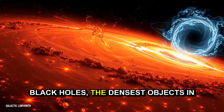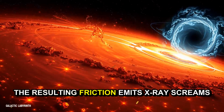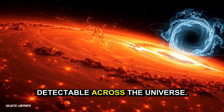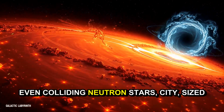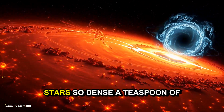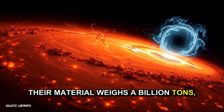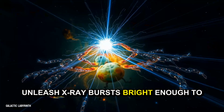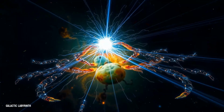Black holes, the densest objects in existence, rip matter apart so violently the resulting friction emits X-ray screams detectable across the universe. Even colliding neutron stars, city-sized stars so dense a teaspoon of their material weighs 1 billion tons, unleash X-ray bursts bright enough to outshine entire galaxies for seconds.